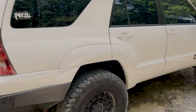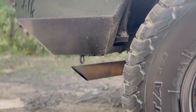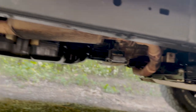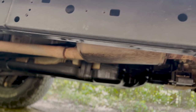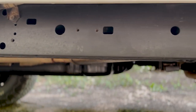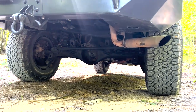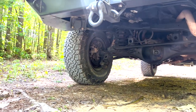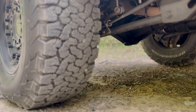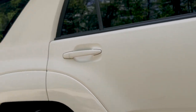Exhaust is a Magnaflow Overland Series exhaust. I'm probably going to have the tip cut off so it's not coming out underneath the bumper. That's probably the next thing I'm going to do. But the Overland Series Magnaflow exhaust sounds really, really good. Almost a little too loud for my liking, but that's just preference. Like I said, you can see the frame is really nice here. No rust at all in the frame. Really well built, or well maintained. Truck, that was the main selling point for me, how well maintained it is.